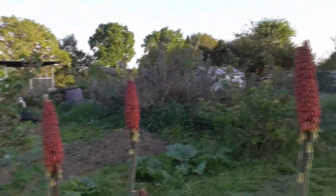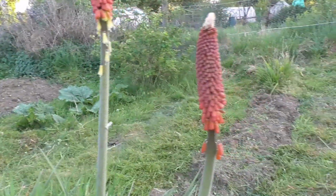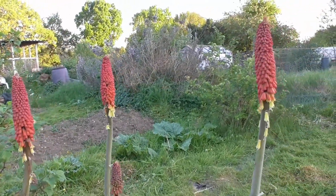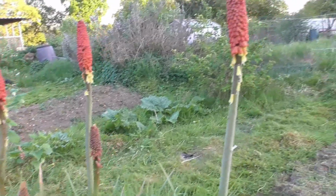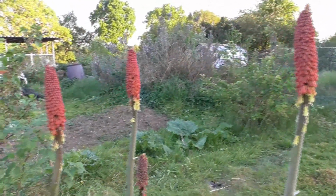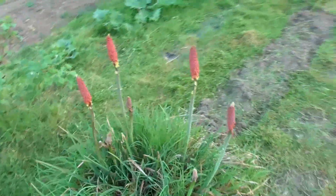Look at that, red hot pokers. Just about to come into flower. This was a really easy shrub, bush, whatever you want to call it. I just planted it and every year it sends up these jobbies. Very little maintenance. Sometimes I forget to water it. It still pushes out.